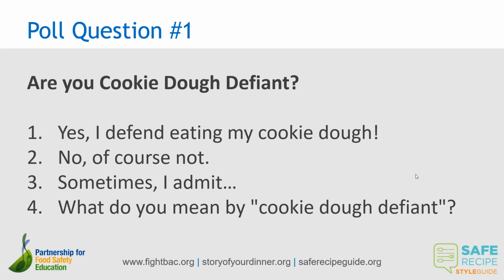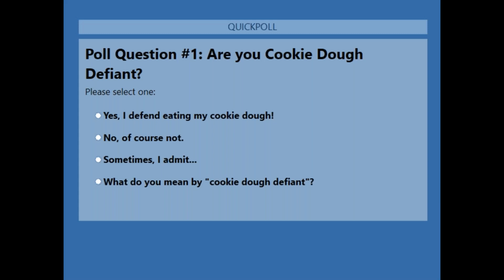Don, you might be asking, what is this in the middle of my slides? Well, we thought it was very important to ask people today if they are cookie dough defiant. So this is a poll we would love all participants to take. Are you cookie dough defiant? Yes, I defend eating my cookie dough. No, of course not. Sometimes I admit. And what do you mean by cookie dough defiant? So we'll keep the poll open for 30 seconds. So please vote. We're going to show you the results, so that's going to be the fun part.